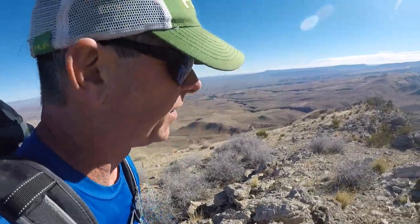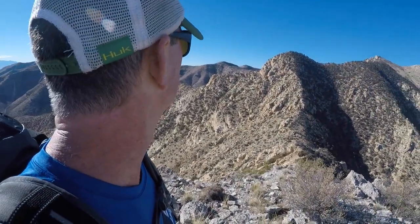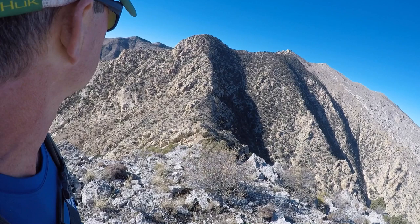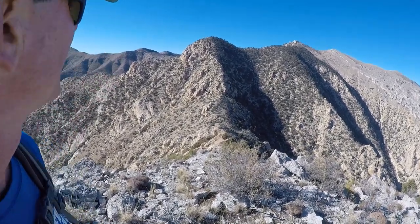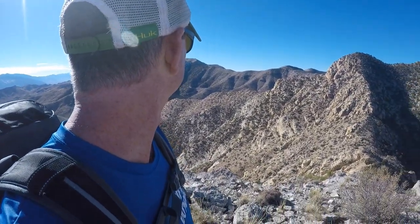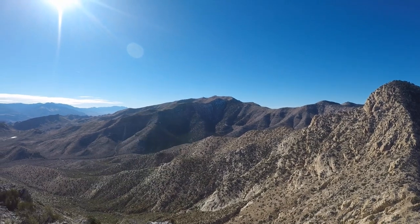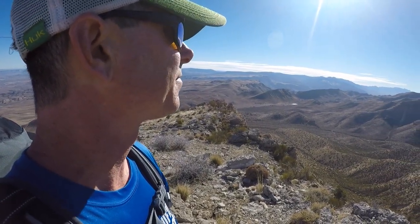Topped out here, and this is not Jarvis Peak. Jarvis Peak is right there. All right, so there is some exposed scrambling. Does make sense now. Get up this right here, that section. Right off in the distance here, you can see Scrub Peak. There's a communications tower on it. Yep. Good to know.